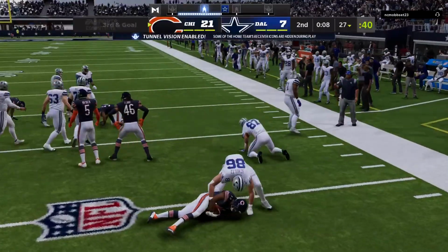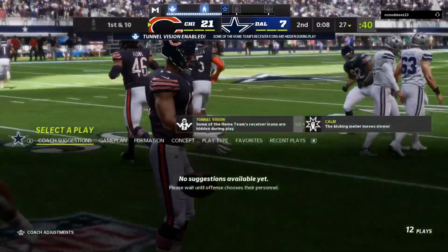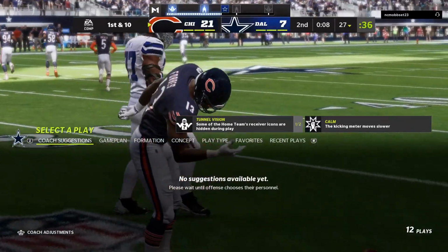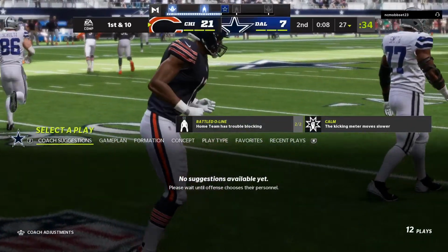And the Bears force the turnover. They'll take over at their own 27. He's at it again, Charles. He had the pick 6 last week. Not a pick 6 here, but an interception.